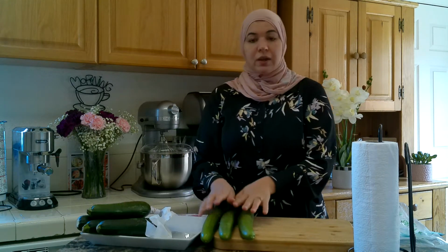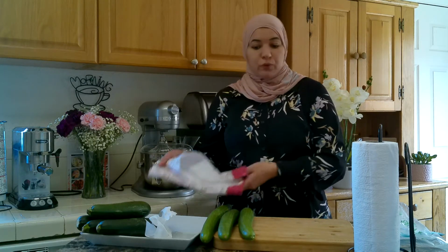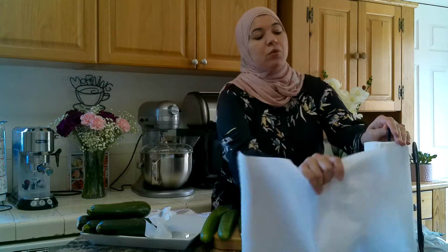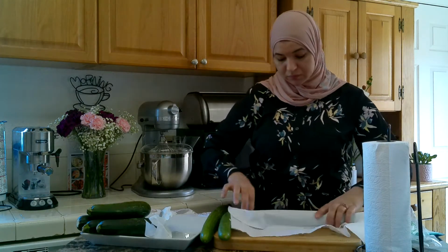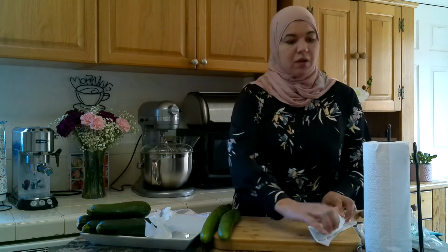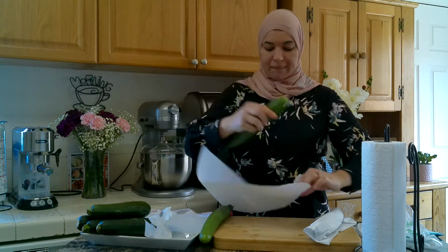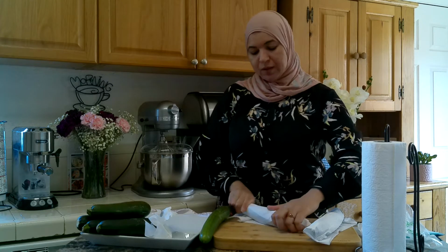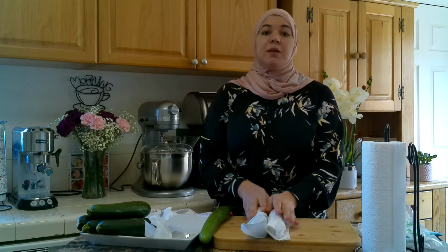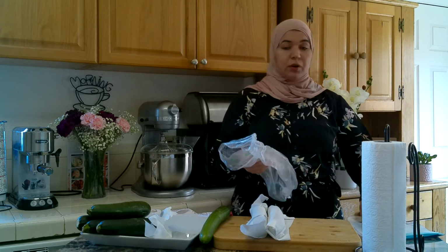Okay. After that, wrap each one of the cucumbers in either paper towel or dishcloth, whatever works for you. For me, I am going to use paper towel. Wrap each one of them separately. Okay. After this, place your cucumbers in a bag, either a store bag or reusable bags.